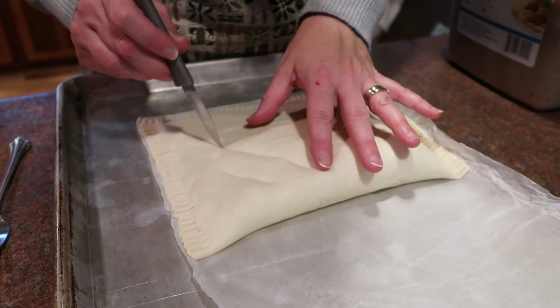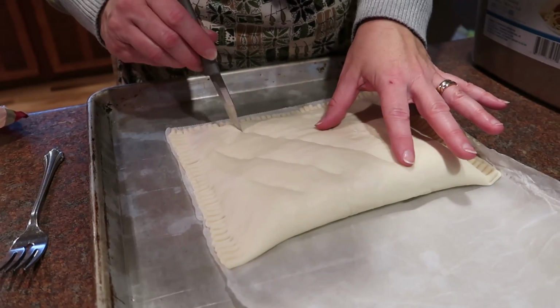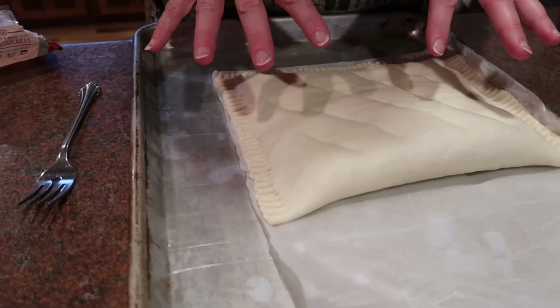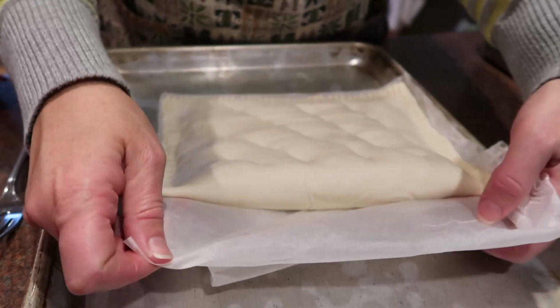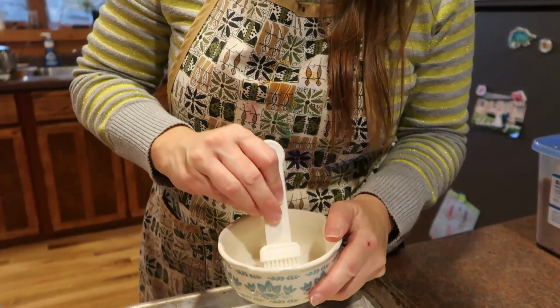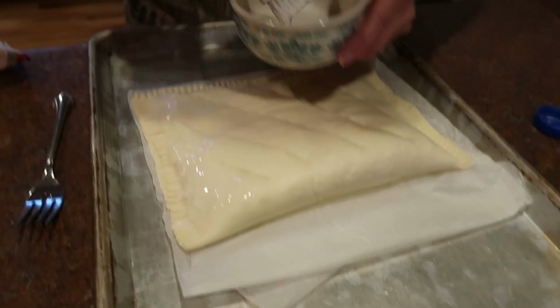And now we're just going to put a couple cuts in here, kind of make it look pretty. That will allow some steam to escape, but still allow it to keep the puffiness that we're looking for. And then I'm just going to put a little milk in this bowl here. My oven is preheated, which is perfect. I'm just going to brush this on.